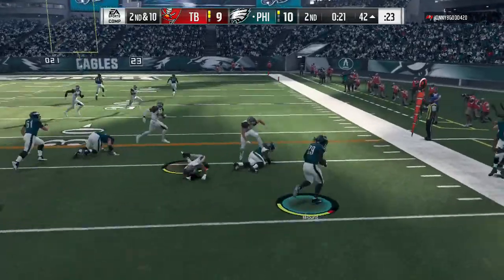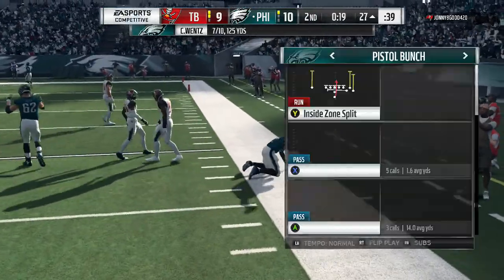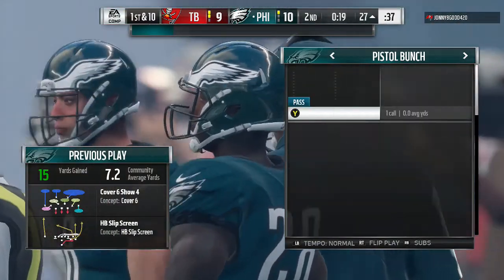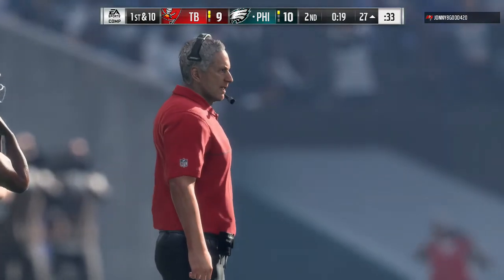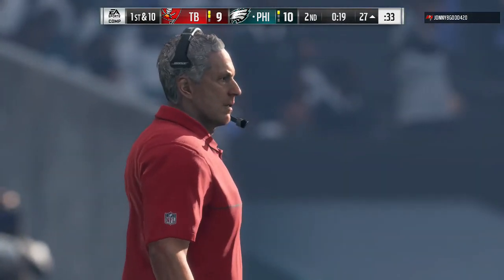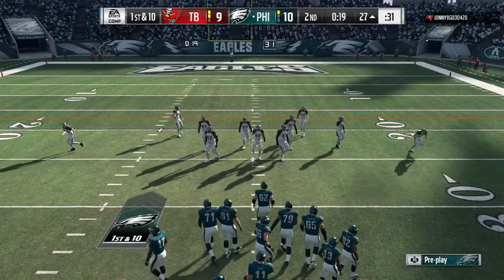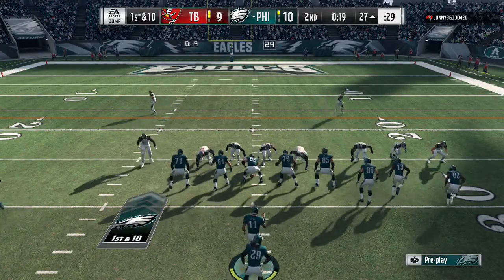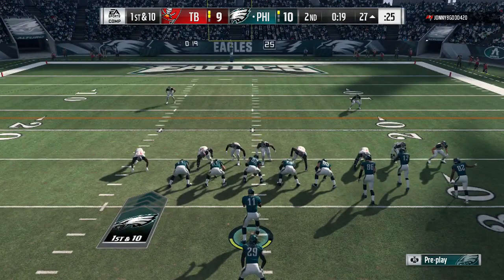Screen pass to Blunt. And he is out of bounds inside the 30. A solid gain of 15 yards, and the sticks move. When you run a screen pass really well, you got to like the look of it because so many parts come together to make it work well. The offensive linemen where they're faking people out, the back slipping out there, catching the football, then all of them going together as one unit downfield.